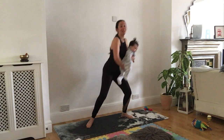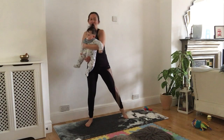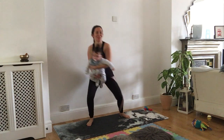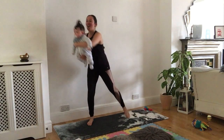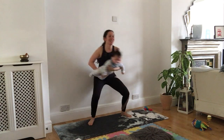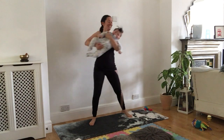Zoom, zoom, zoom. We're going to the moon, and Mummy's getting a good sweat on. Here we go. Zoom, zoom, zoom. We're going to the moon. Natasha's got this awesome. Zoom, zoom, zoom. We'll get there very soon. 5, 4, 3, 2, 1.